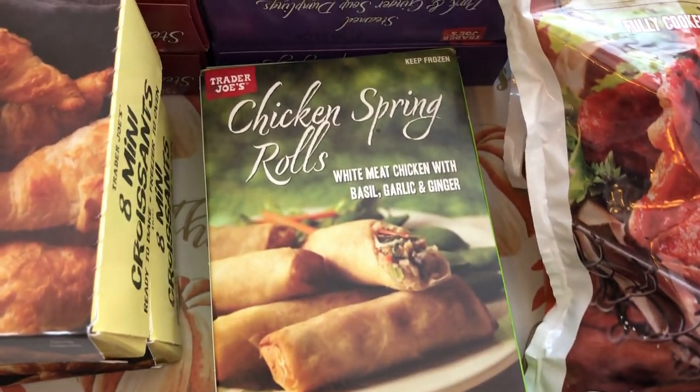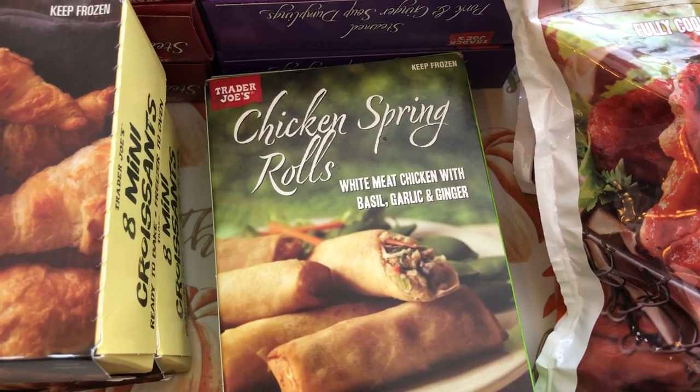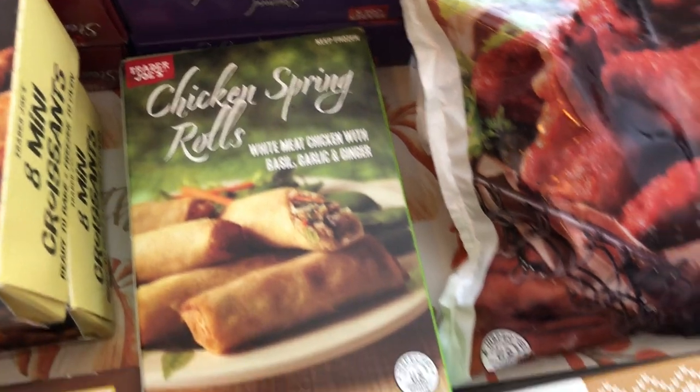Grabbed some of their chicken spring egg rolls. We like these. These are okay. Last time I had them, I just thought, eh, but I wanted to give them a try again just to see how I kind of felt about them.